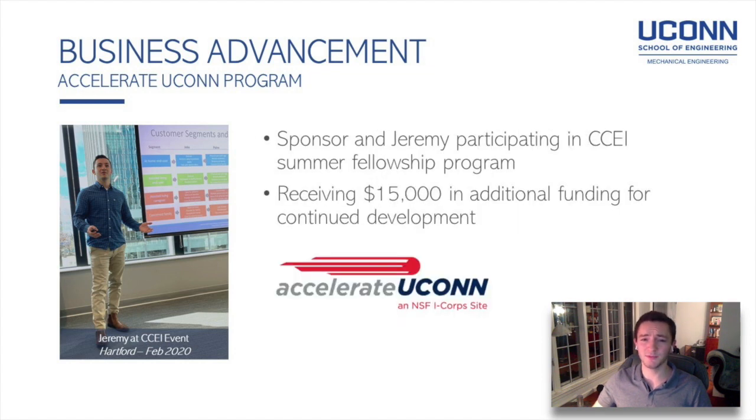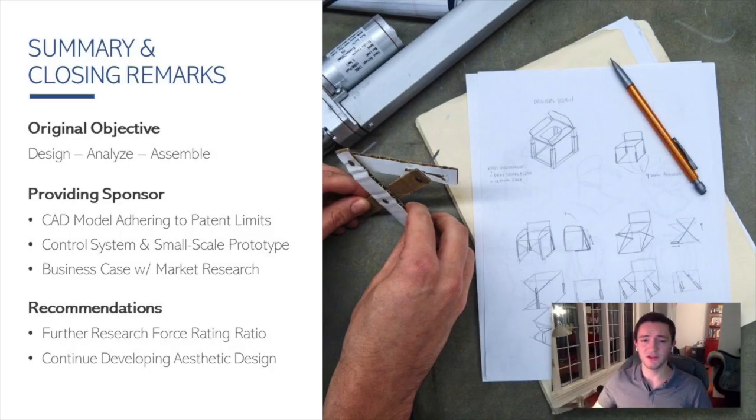This summer, Tim and I will be participating in the CCEI's Summer Fellowship Program and receiving $15,000 to continue our development. In summary, the goal of this project was to design, analyze, fabricate, and test the second generation of the power-assisted toilet lift. Although we were not able to construct the full-size lift given the COVID-19 circumstances, we were still able to create a comprehensive CAD model designed around existing patents, with 2 gas springs and 2 linear actuators. We analyzed our design with ANSYS, built a miniature prototype to demonstrate the motion, and strengthened the business case for this product. We are leaving the product in a great state for the next phase of development.